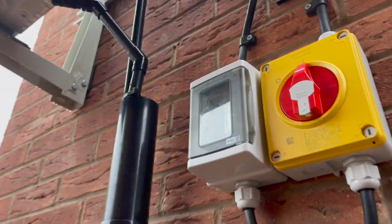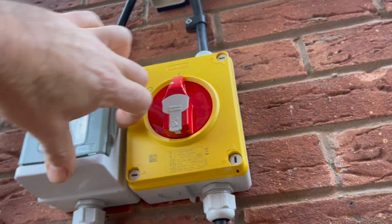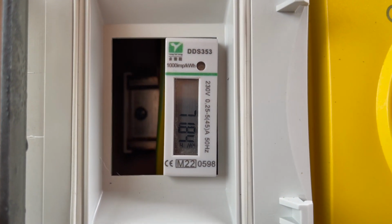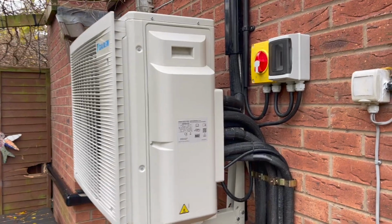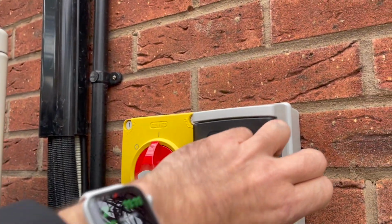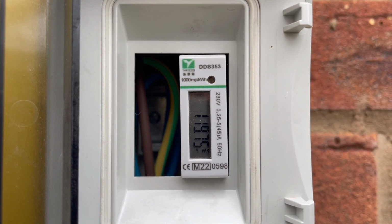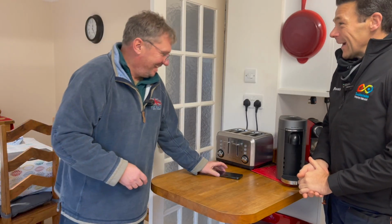So this unit has been running for 2 weeks now, 14 days. Let's get the cover open. And it's used 71 kilowatt hours. And the second unit, this one's been running 15 days. And this one has used 119 kilowatt hours.